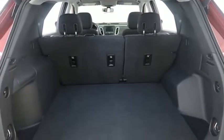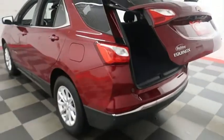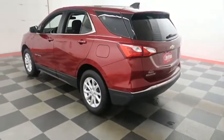There's a 60-40 split on the back seats, so you can fold those down. Power assist lift gate, so with simply the press of that button, the hatch folds itself down just like that.